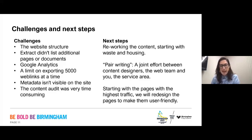And then also the analytics data presented over 1 million web links. This included a web link for any site search that was carried out. The web links also didn't reflect the live status of the BCC website. For example, pages which had been deleted or moved in the CMS did not change their state in Google Analytics.